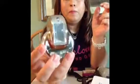What else we got here? This is the Bvlgari. I don't know if I'm pronouncing it correctly. Oh gosh, I don't even know what the scent is. It's like one of the Crystalline scents.